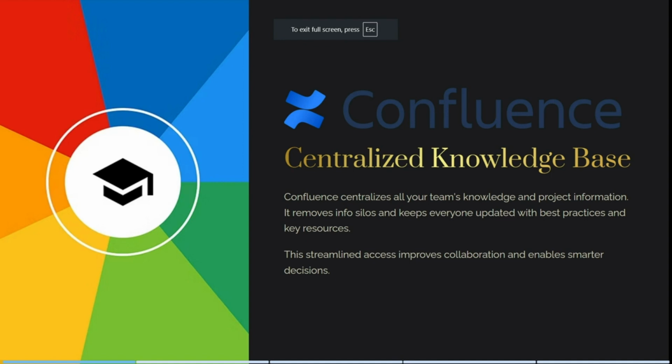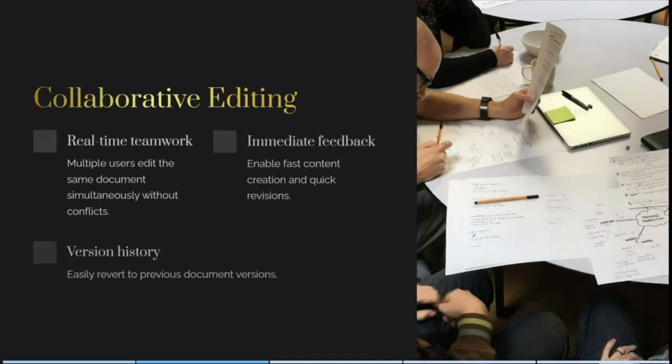We're jumping into Confluence now, and Confluence centralizes all of your team's knowledge and project information. It removes info silos and it keeps everyone updated with best practices and key resources. This streamlined access improves collaboration and enables smart decisions.